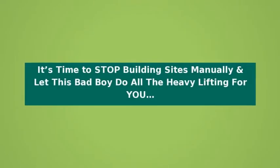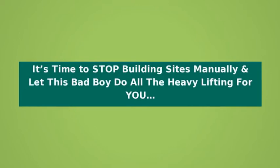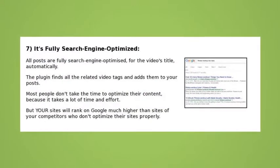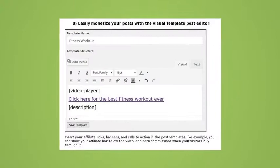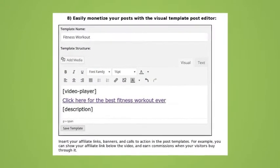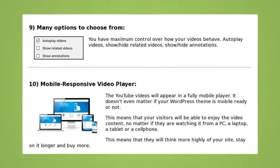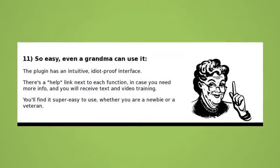It's time to stop building sites manually and let this bad boy do all the heavy lifting for you. 7. It's fully search engine optimized. 8. Easily monetize your posts with the visual template post editor. 9. Many options to choose from. 10. Mobile responsive video player. 11. So easy, even a grandma can use it.